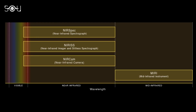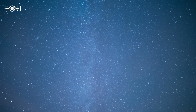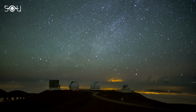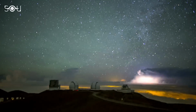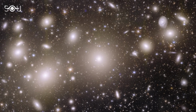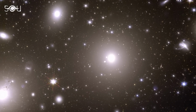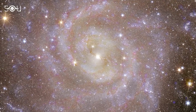Similar to Webb's near-infrared camera, or NIRCam, Euclid will measure light at near-infrared wavelengths, but its observing area of the sky is 100 times greater than NIRCam. Consequently, the wide field of view observations of Euclid will provide potential targets for JWST and other observatories. These images from the Euclid Space Telescope not only demonstrate its technological prowess, but also mark a significant step forward in our understanding of the universe, its composition, and its evolution.